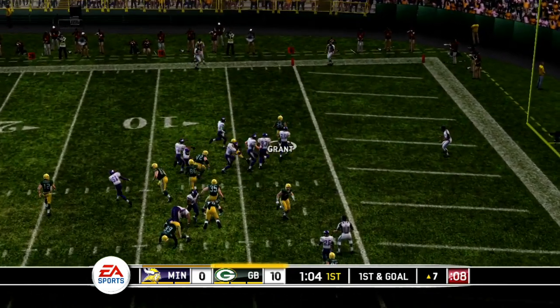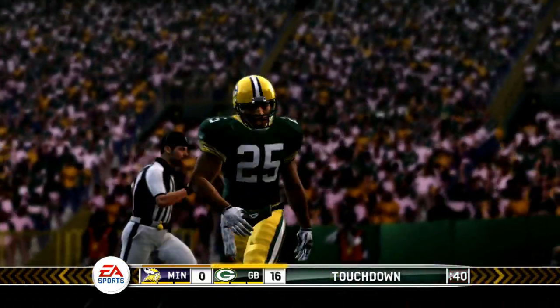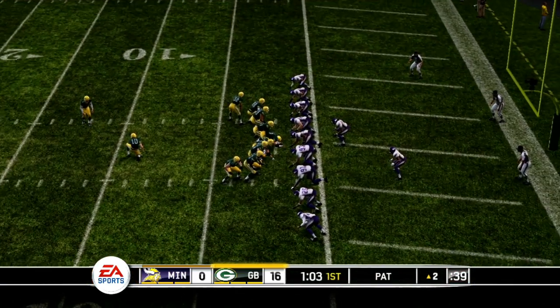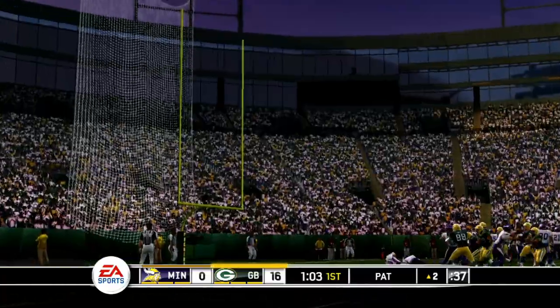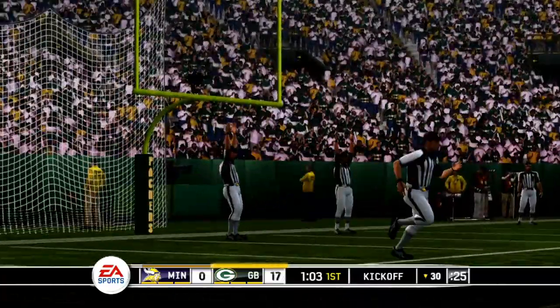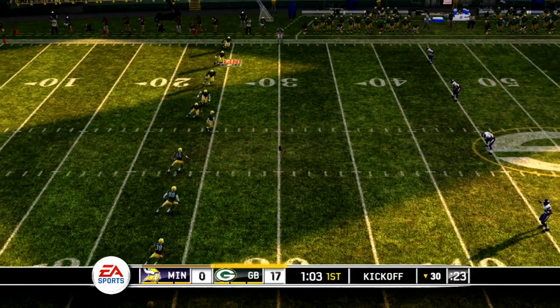They hand it off. Gets in for the touchdown. How about that little juke in the middle of that move? That's just a one-on-one athletic play that time. That was fun to watch. Mason Crosby is good on the point after. Here's a look at the drive summary.